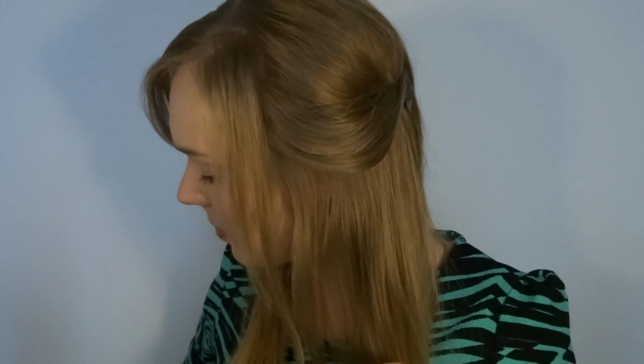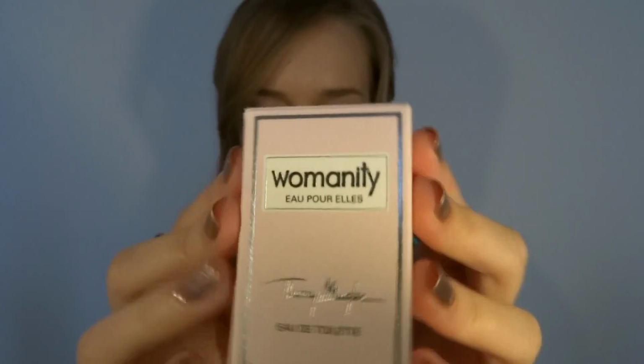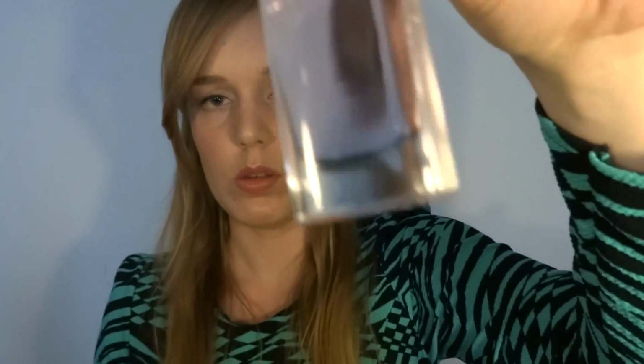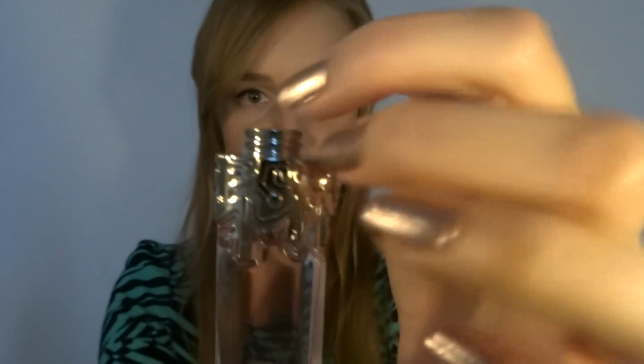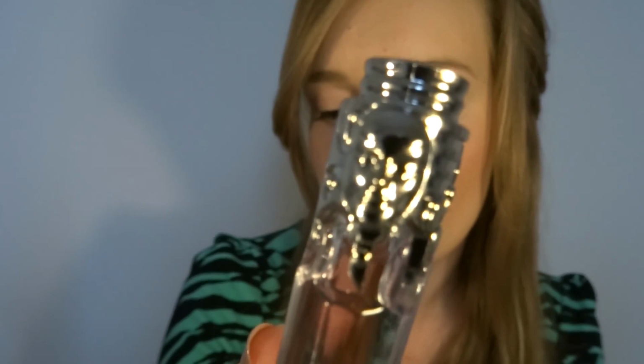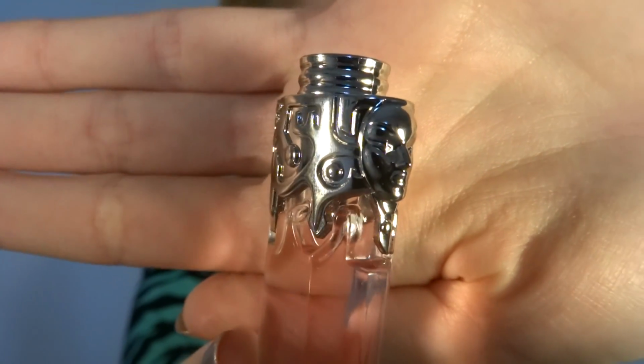The next perfume. This is Womanity. It's also a small bottle. It's glass. It's plastic. You can see it is a, I don't know if you can see it, it's a woman.